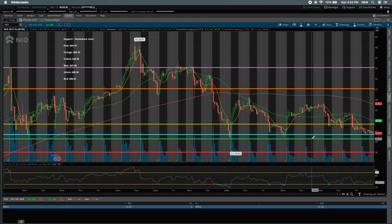But if you really need to protect capital but are interested in NIO, this is a good place to actually set a stop loss. You've got basically $1 of risk to the downside. You can set a stop loss here, and we've used this price point, the green line of about $40.56 per share, multiple times at the bottom of candles all throughout this trend. So it could be a very tight stop loss for you.